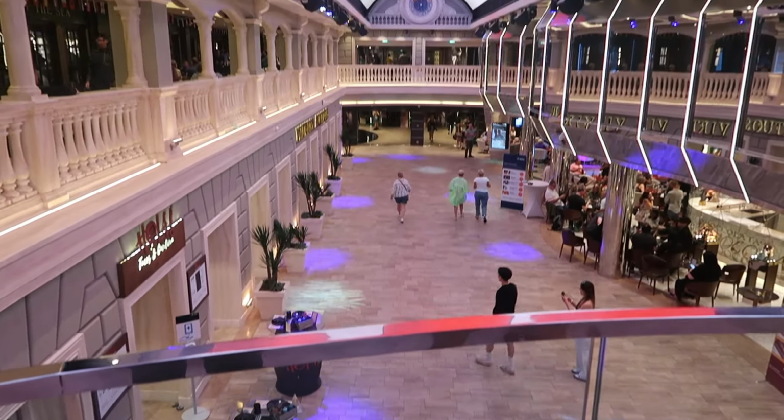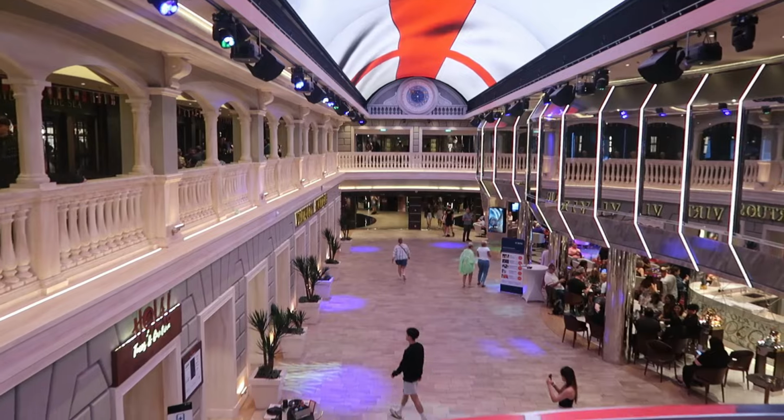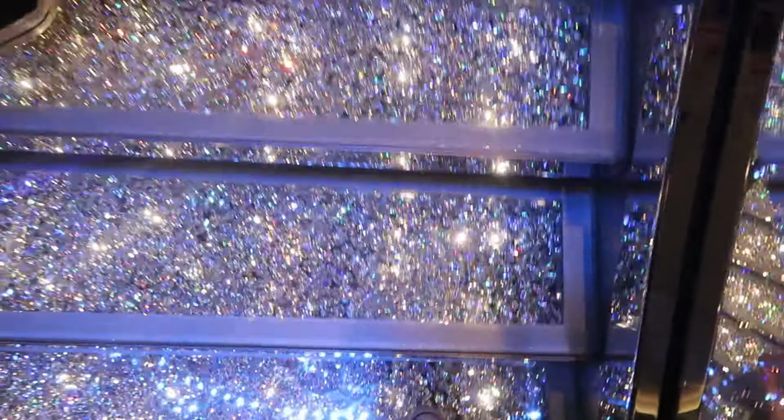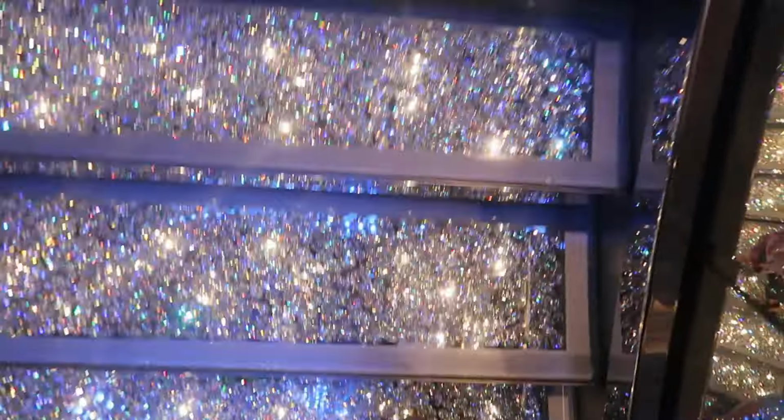The activities were really good. There were some quizzes, there was a silent disco, there was so much to just see and look at as well, which I think was really nice. Even just sitting outside and, you know, either sunbathing or reading a book. There was a DJ, they had the football on, there was so much to do.